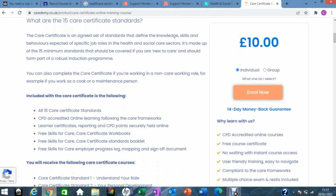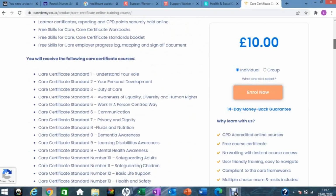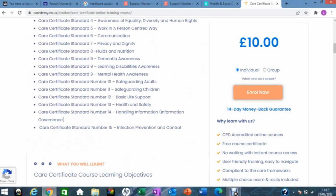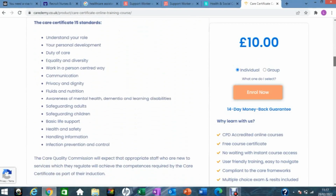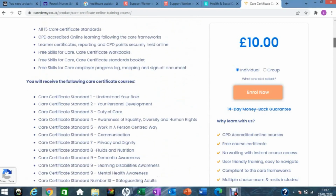You can buy it for yourself as an individual or as a group, and then you can enroll, and you can get your money back if you are not pleased with it. That's what they offer, and you just buy the course. You do it within 2 to 3 hours. You'll have finished and you'll be qualified.